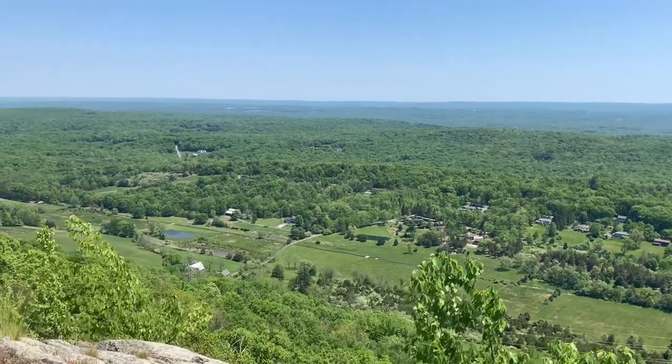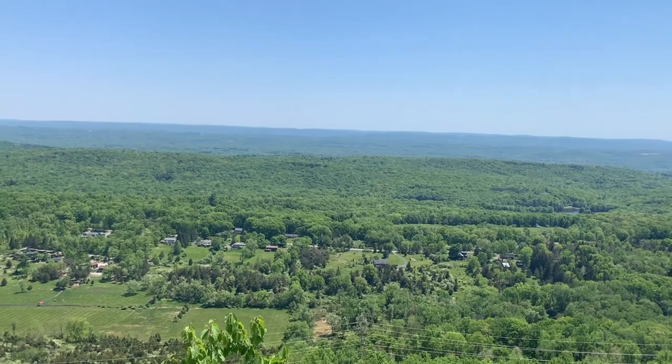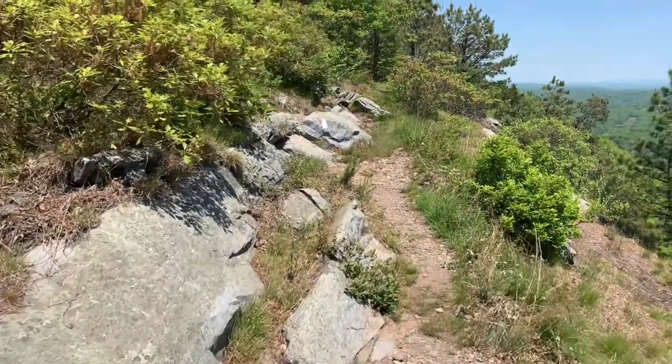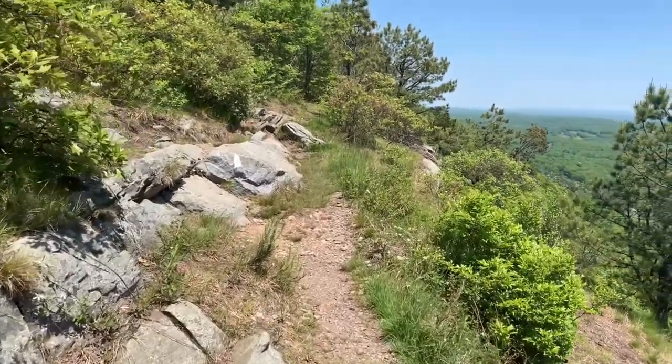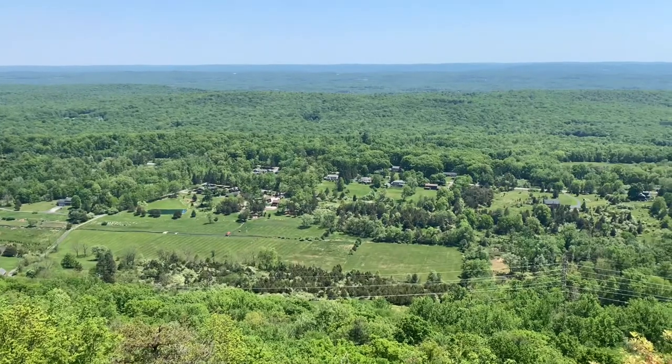Wow, what a view this is. This part of the trail is great. Can't beat that.